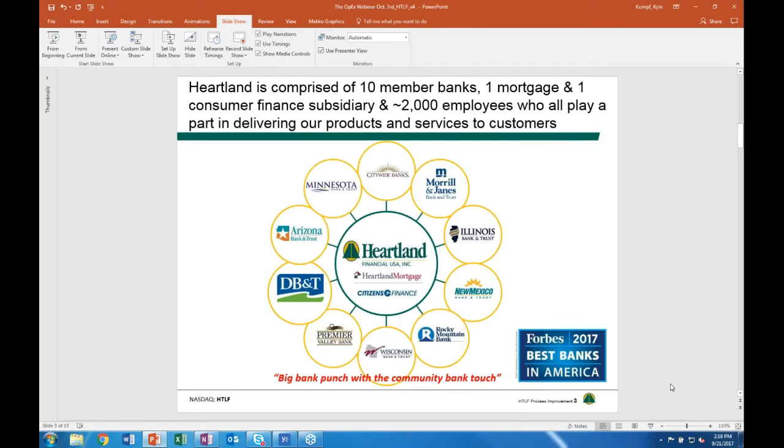So I'd be remiss if I didn't brag a little bit about Heartland and tell you a bit about it. It's a bank holding company based in Dubuque, Iowa, which is about 3 hours west of Chicago. It's made up of 10 member bank charters, 1 mortgage subsidiary, which is National Residential, and 1 consumer finance subsidiary, which is Citizens Finance. Altogether, these entities employ over 2,000 people who all play a part in delivering our products and services to our customers.